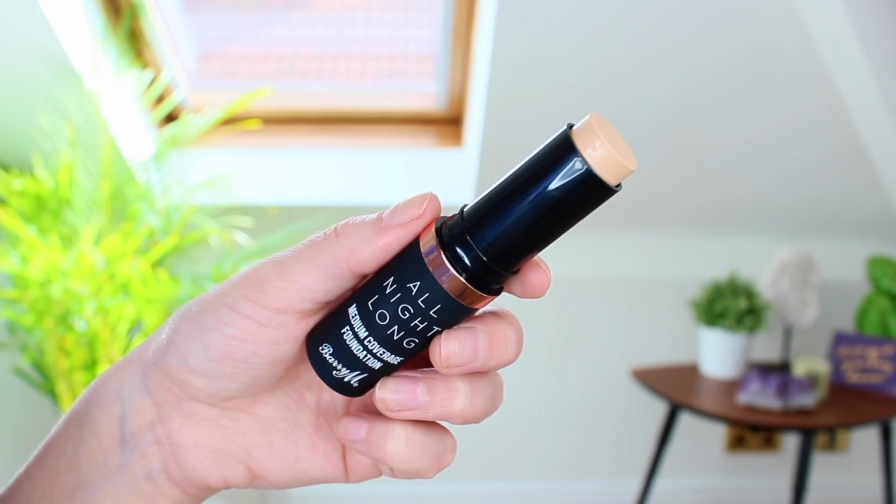I'm gonna go in with their All Night Long medium coverage foundation. I'm not sure which shade I'm gonna be. This is Oatmeal. I'm not sure if this is going to be a bit light. Oh no, that might suit me actually. Do you know what's weird?